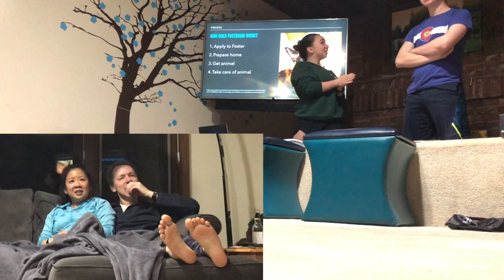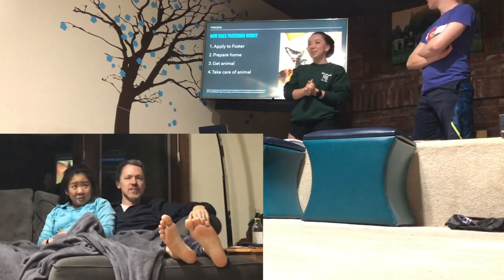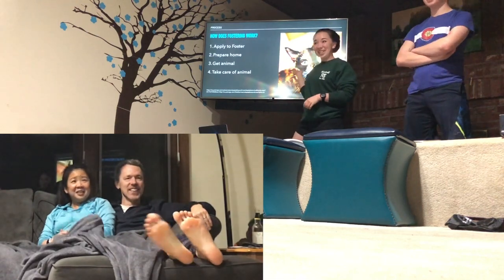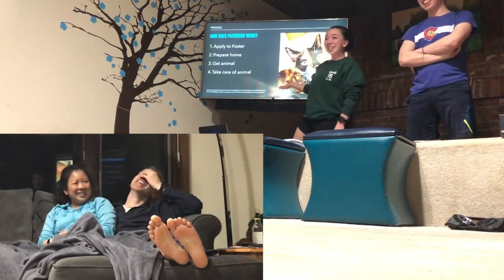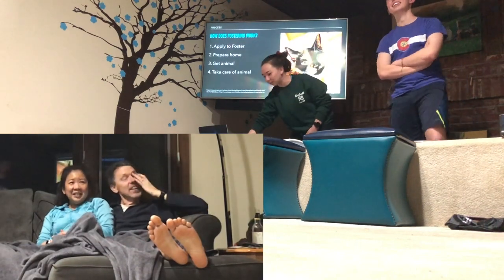This cat is Tallulah. She's an 8-year-old short-haired female currently residing at the Maximum Animal Shelter in Denver, Colorado. And she is one of the cats that we could foster, should we choose to.